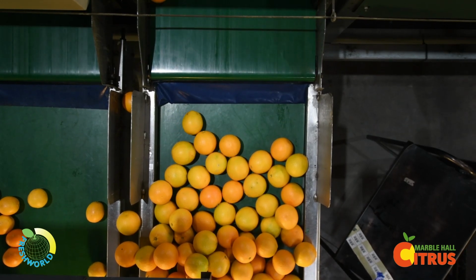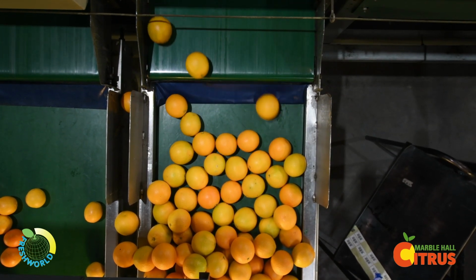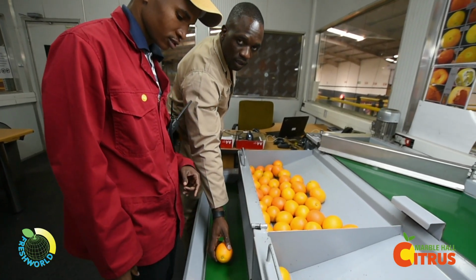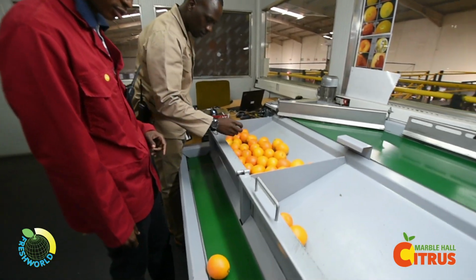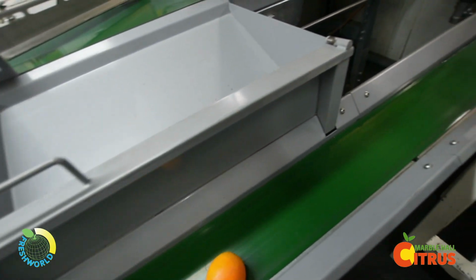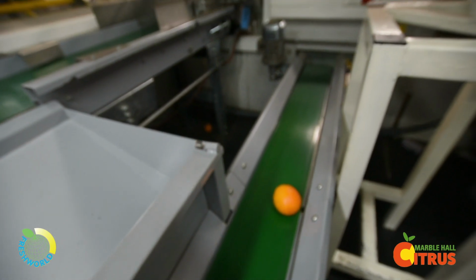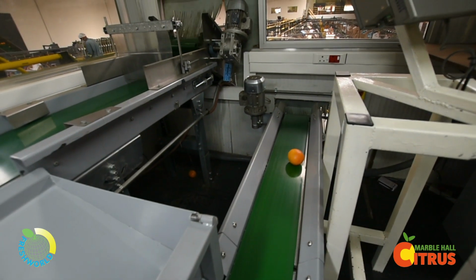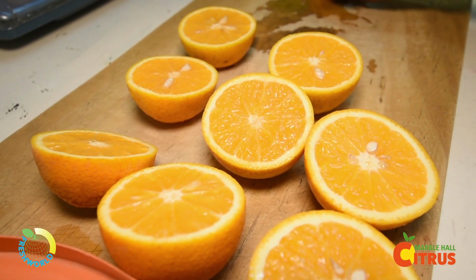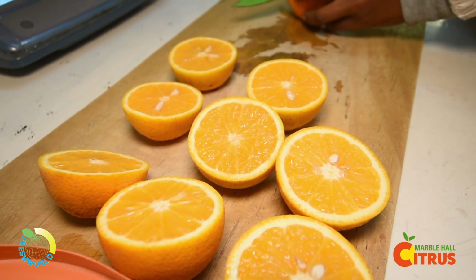There are 6 different gradings of size and class. First is select or blemish free. Second is Far East spec, where limited blemish is allowed. Third is normal class, which is light to moderate blemish. Fourth is class 2. Fifth is class 3 for the local market, and 6 is fruit suitable for producing juice.